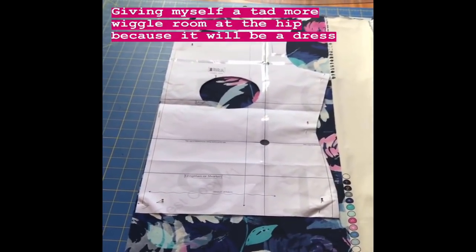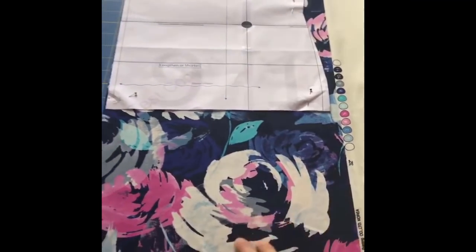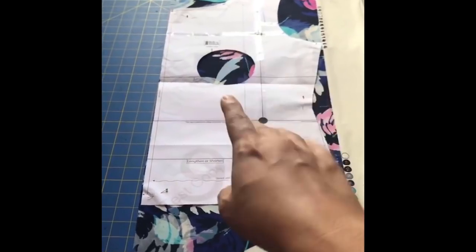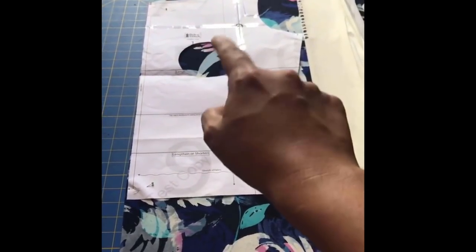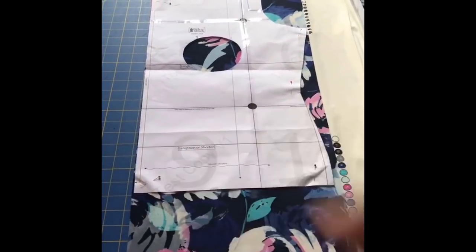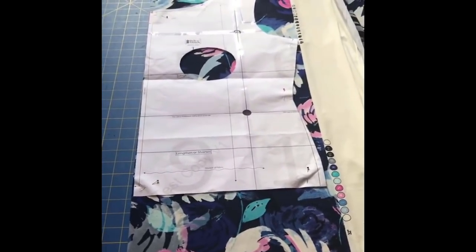You can see I've cut my bust circle, and you've seen me do that before. Look how huge the flowers are on this print. I really don't want one of those huge flowers on the apex. Now on the other side that's been folded under, I did check that the circle didn't also have a huge flower, and everything's fine like that. You can see it already cut out.